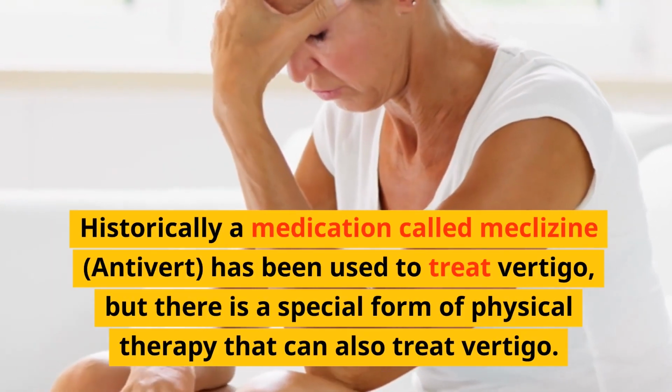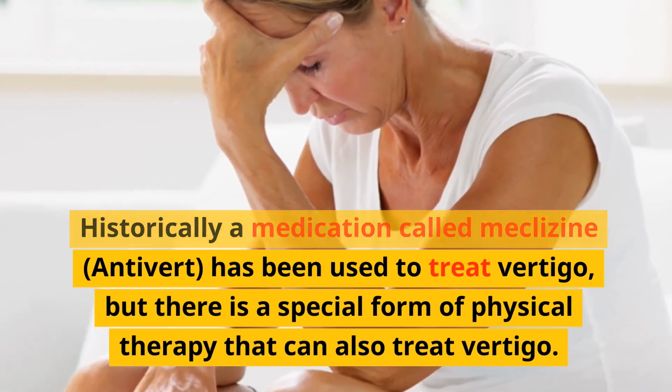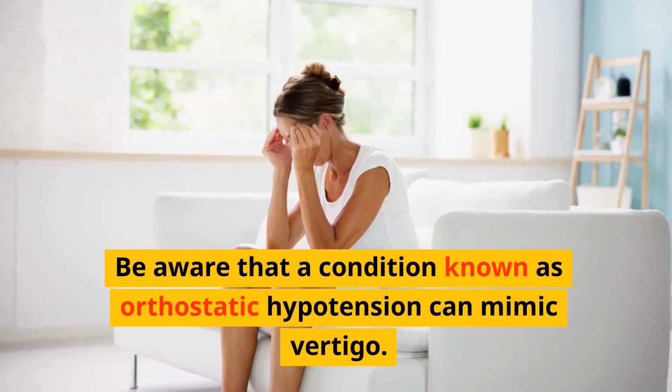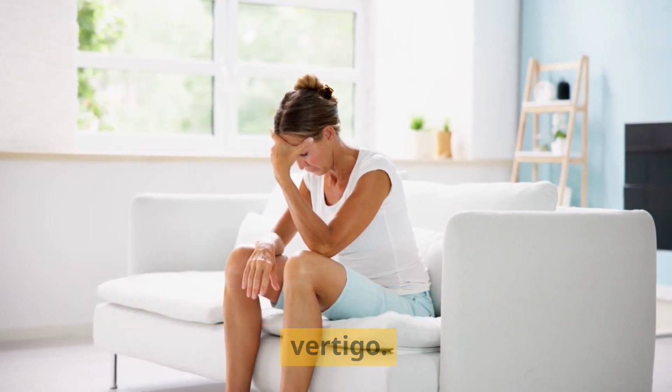Historically, a medication called meclizine, with the brand name Antivert, has been used to treat vertigo, but there is a special form of physical therapy that can also treat vertigo. Be aware that a condition known as orthostatic hypotension can mimic vertigo.